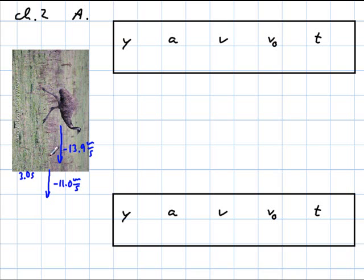In part A, it asks, what is the direction of the bird's acceleration? Well, the bird is running south, and then it has slowed down. That means that the acceleration has to be in the opposite direction. So the acceleration is going to be up, or due north. So acceleration is north.